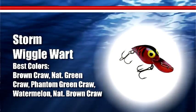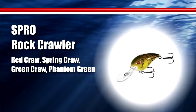You get a breezy day, I guess we've got some wind coming towards the end of the week. You get a windy, breezy day, and you can catch them pretty good on either a Wiggle Wart or a Rock Crawler or a Curve 55 on those 45-degree chunk rock banks. They're still up there, still catching them.